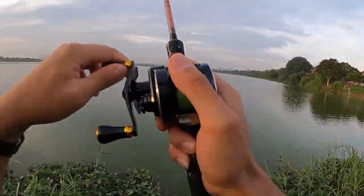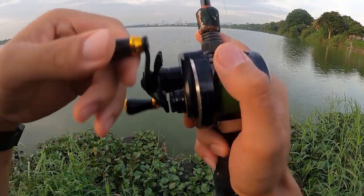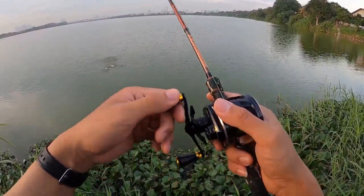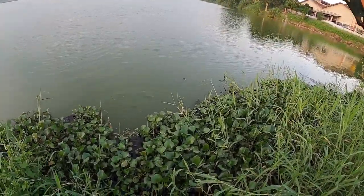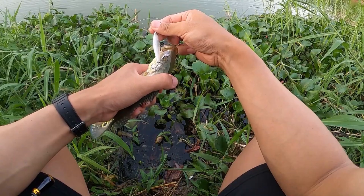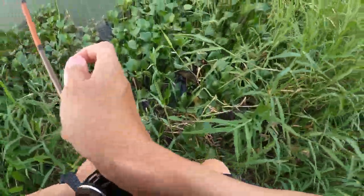Yep, fish on, guys. In the middle. The size is not big. He's coming up. Gonna jump. Yeah. Another one, a tiny little baby. Let's go, buddy, with your friend there. They're both just right there.